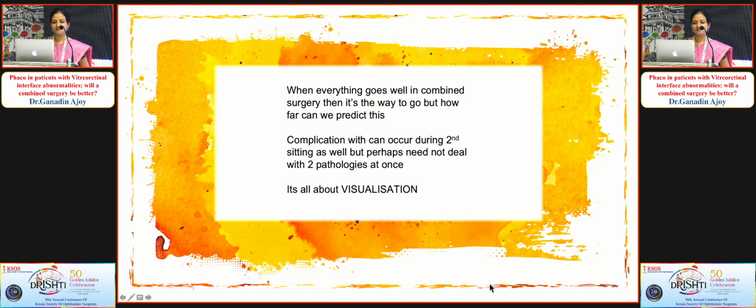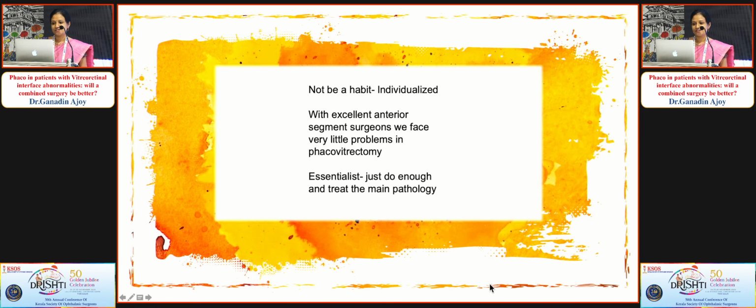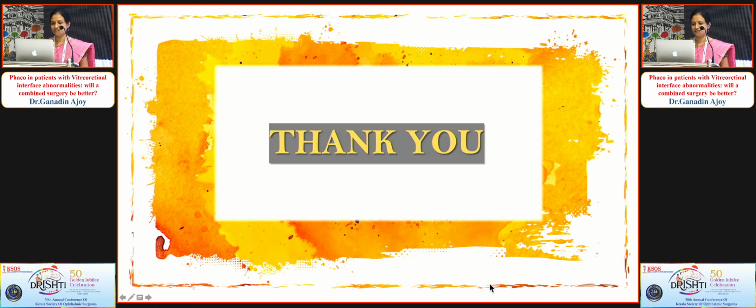So to conclude, when everything goes well in a combined surgery, then that is what we want to do. Everything is done at the same sitting. But what about the second procedure? As we know, complications can occur during the second sitting as well. Vitreoretinal surgery is all about visualization. So let it not be a habit. Let us individualize this. With excellent anterior segment surgeons, we face very little problems with phaco-vitrectomy. Let's be an essentialist and just do enough and treat the main pathology. Thank you.